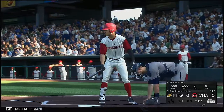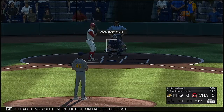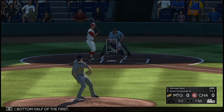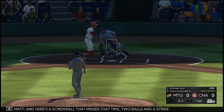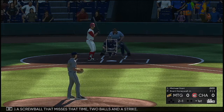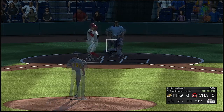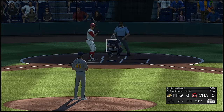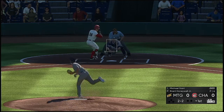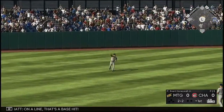Ready now is Michael Ciani. He'll lead things off here in the bottom half of the first. And here's a screwball that misses that time. 2-1. 2-1's the count. 2-2 the count. Line, that's a base hit.